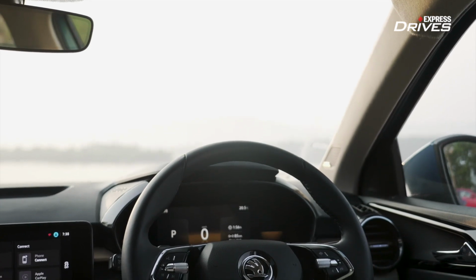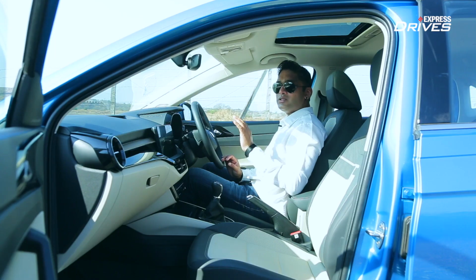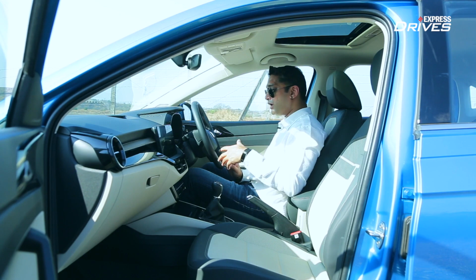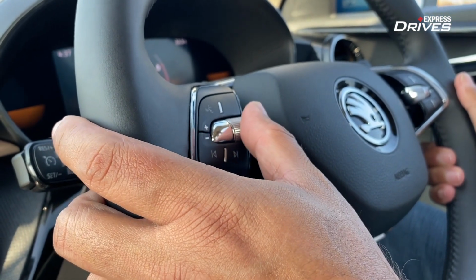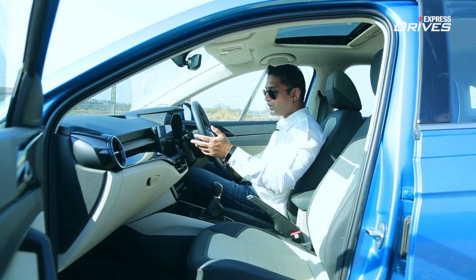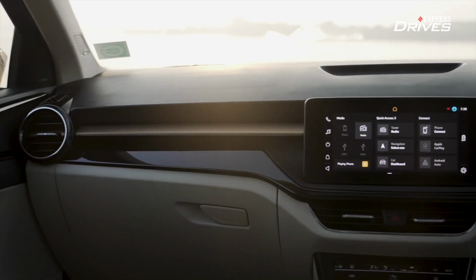What we love about the steering wheel is the way it's crafted. It's a 2-spoke typical Skoda steering wheel. You honestly just can't get bored of it. It looks extremely classy, and these metal polished rotary functional buttons are extremely classy, as you can hear the music already playing. Now, this car is the tallest in the segment.